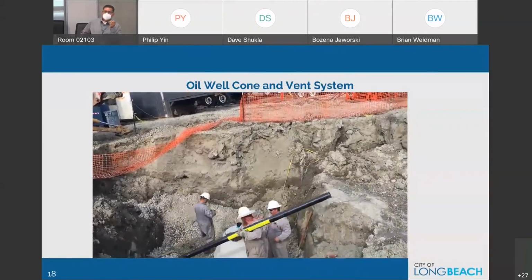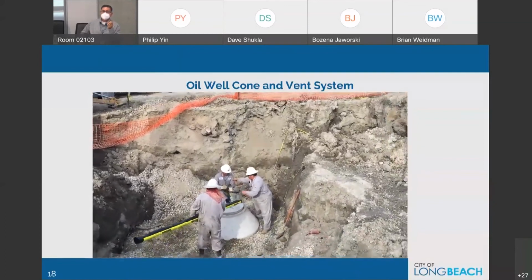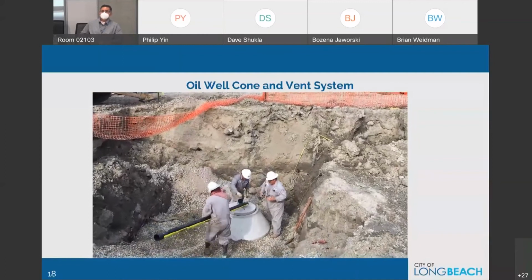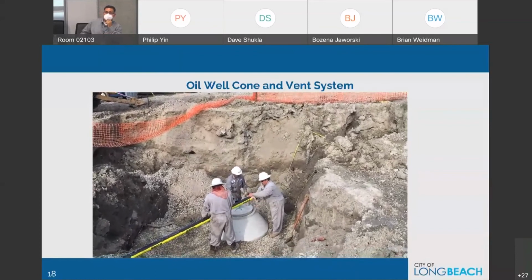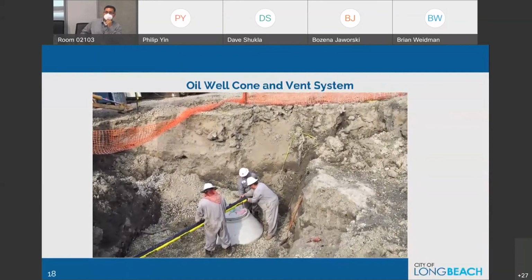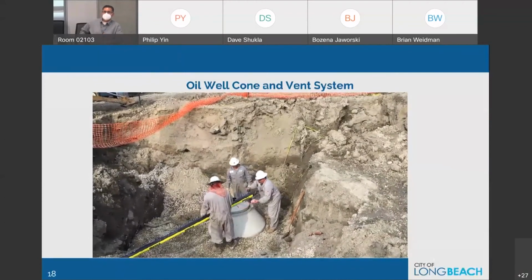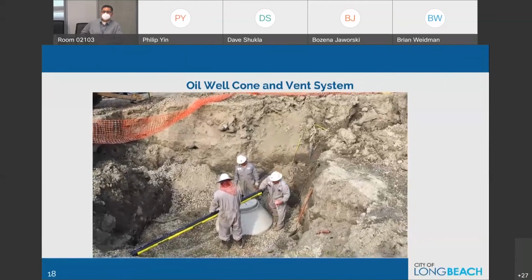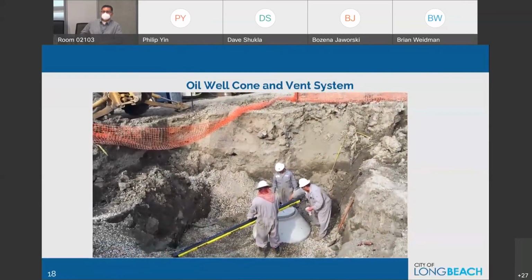Now, using approved materials, in this case plumbing materials, they are installing a Schedule 40 ABS pipe with the approved cement for that type of material. And they are following the proper procedure, cleaning the pipe to remove any contaminants, any debris, any dust, so there is a tight seal when they place the pipe in the vent cone inlet.